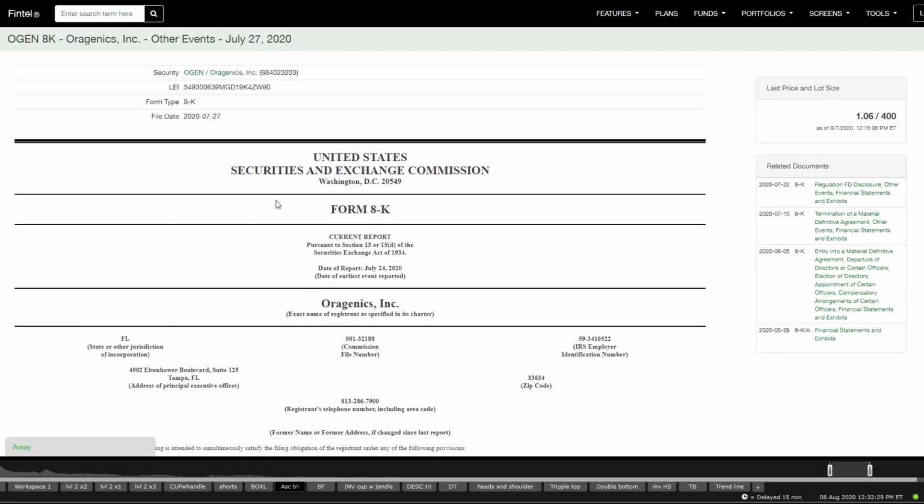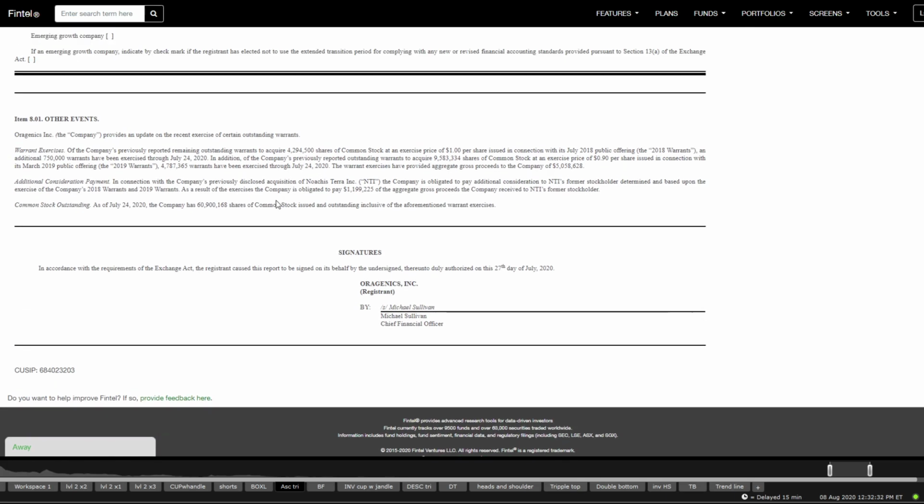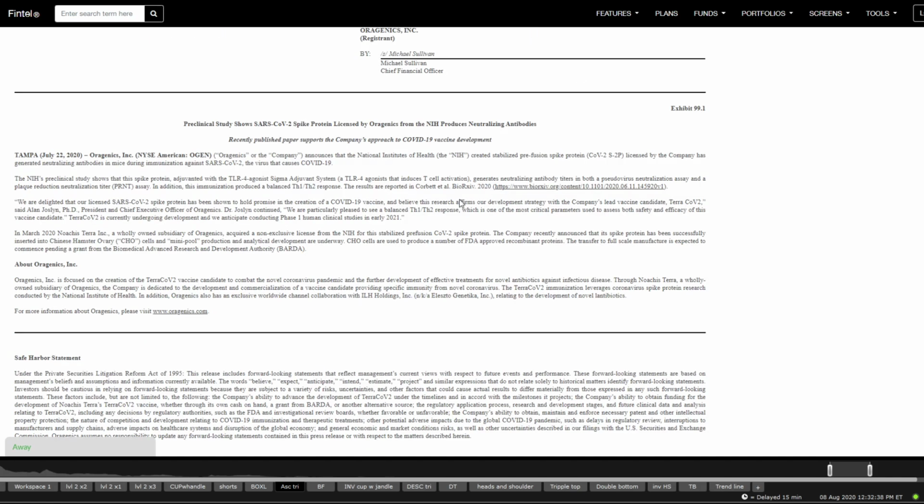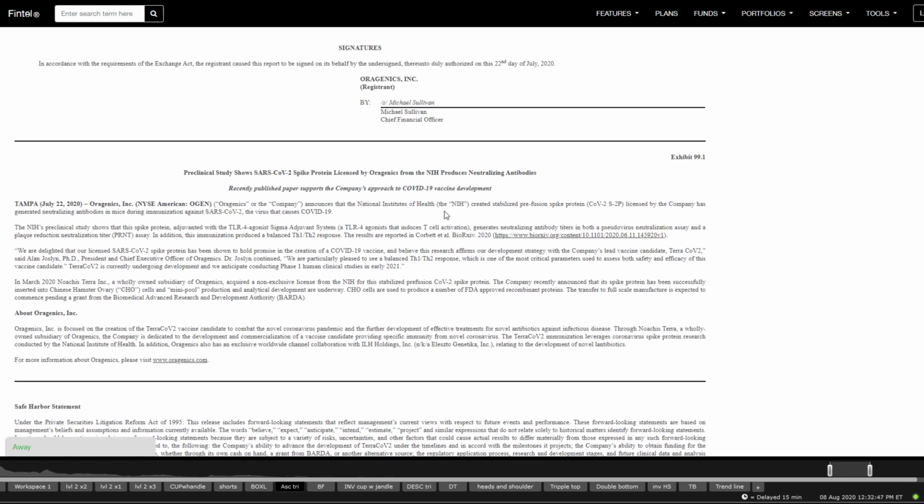Moving on to the latest news on the 27th here. This was basically something related to exercising warrants at 90 cents per share. And then the next one is regarding the COVID-19 update, and what they basically said right here announces that the National Institutes of Health created stabilized prefusion spike protein, COVID-2 ST, licensed by the company, has generated neutralizing antibodies in mice during the immunization against SARS-CoV-2, the virus that caused COVID-19.